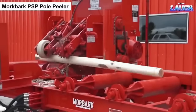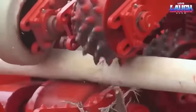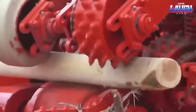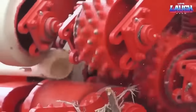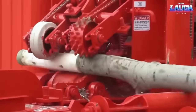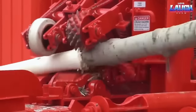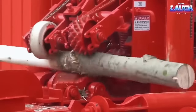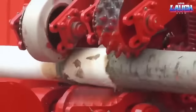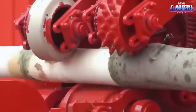The Morbark PSP Pole Peeler is a specialized machine designed for efficiently peeling poles and posts used in various applications such as construction, fencing, and utility work. The PSP Pole Peeler utilizes a robust peeling mechanism that effectively removes the bark from poles of different sizes and lengths. The machine is equipped with sharp blades or cutters that rotate against the surface of the pole, ensuring precise and consistent peeling results.